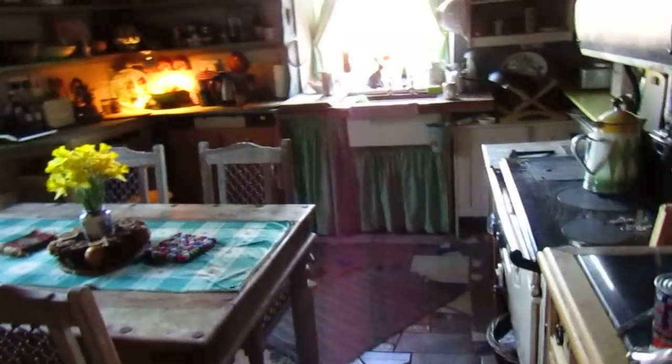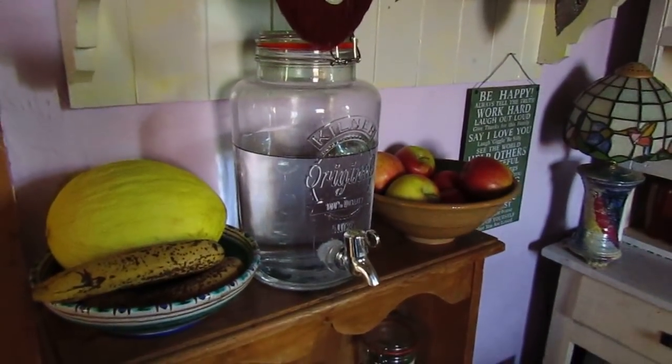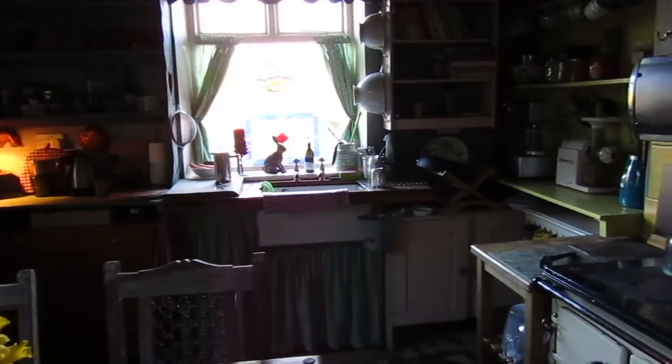Now I put my coffee down a moment. The water jar I brought in here as well. More practical. So you can see I'm setting everything up for a very practical year. And then we'll go through into the pantry.